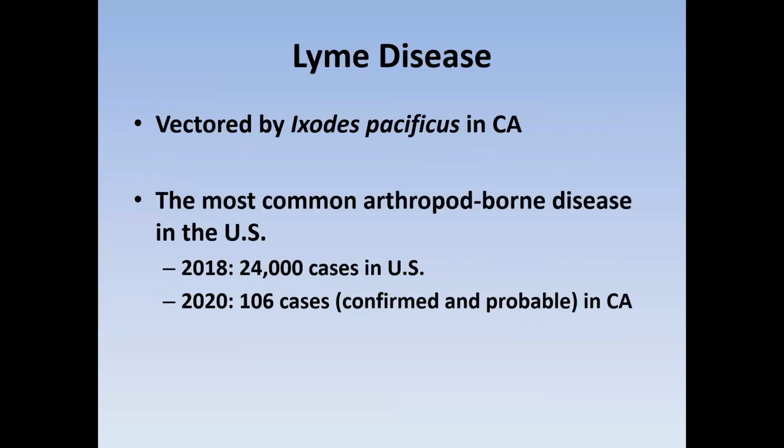Lyme disease is vectored by Ixodes pacificus in California. It's the most common arthropod-borne disease in the United States. In 2018, there were 24,000 cases in the U.S., and in 2020, we had 106 cases, probable and confirmed, in California.